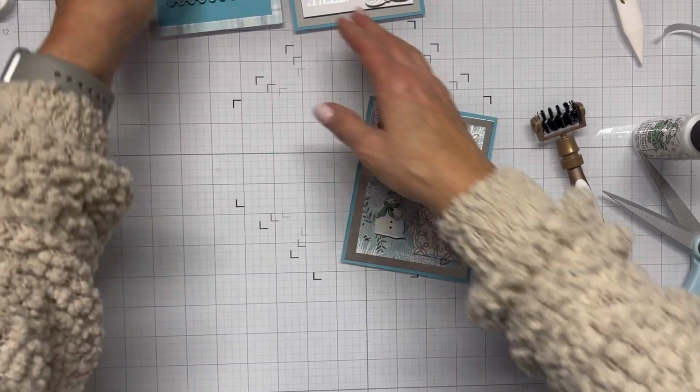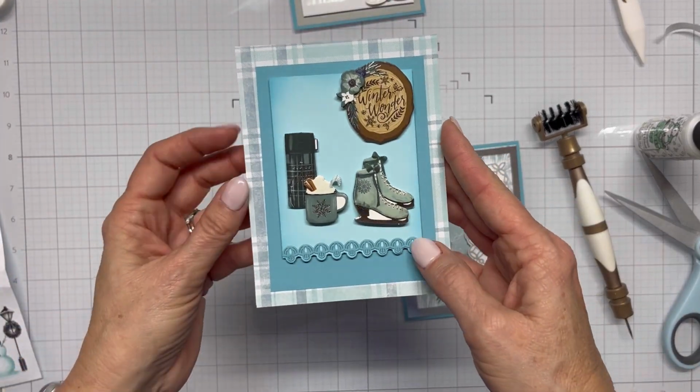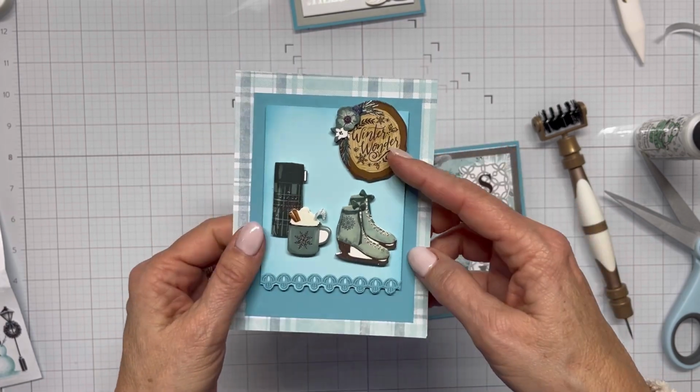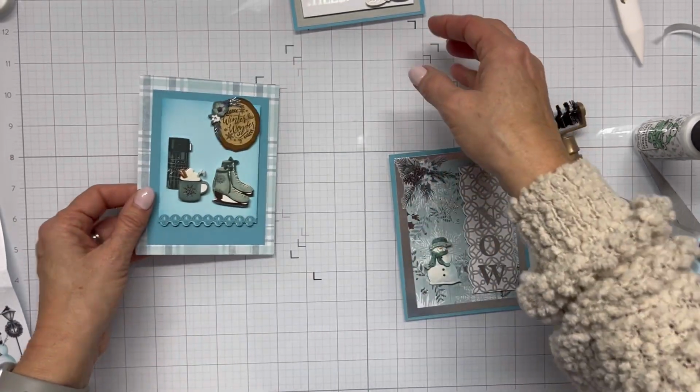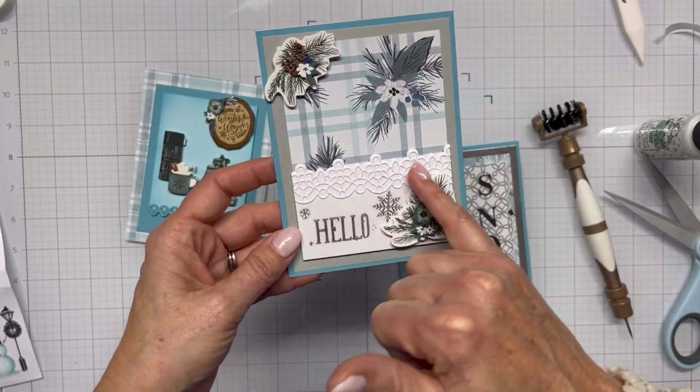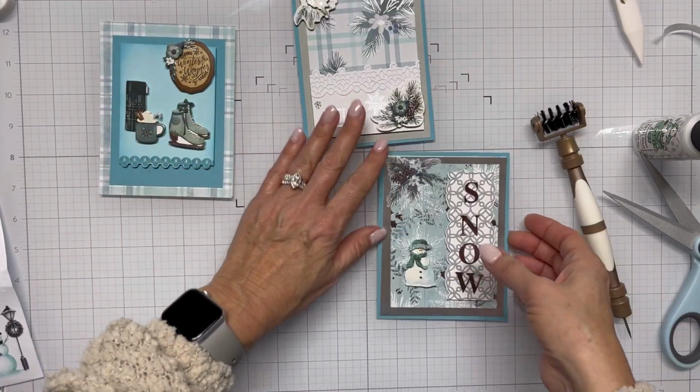Okay, so we've got the first card that we made, which has got our skates and our warm coffee and our winter wonderland with our little blending. And then we've got our hello, and I think that one's really pretty with that. Very pretty. And then we've got our snow card.